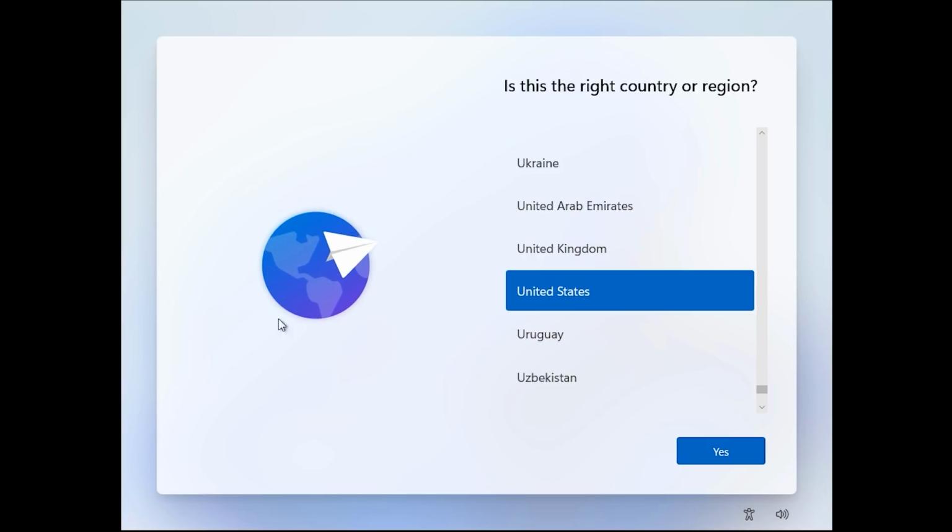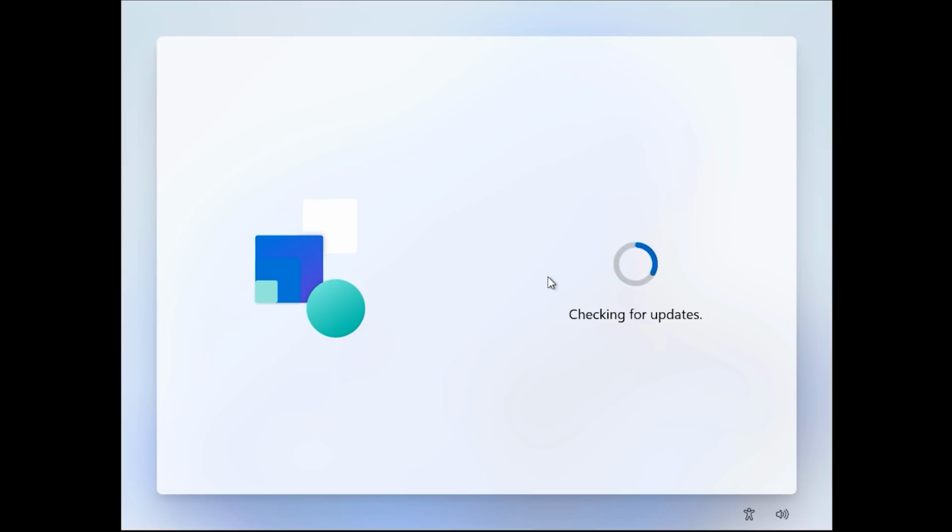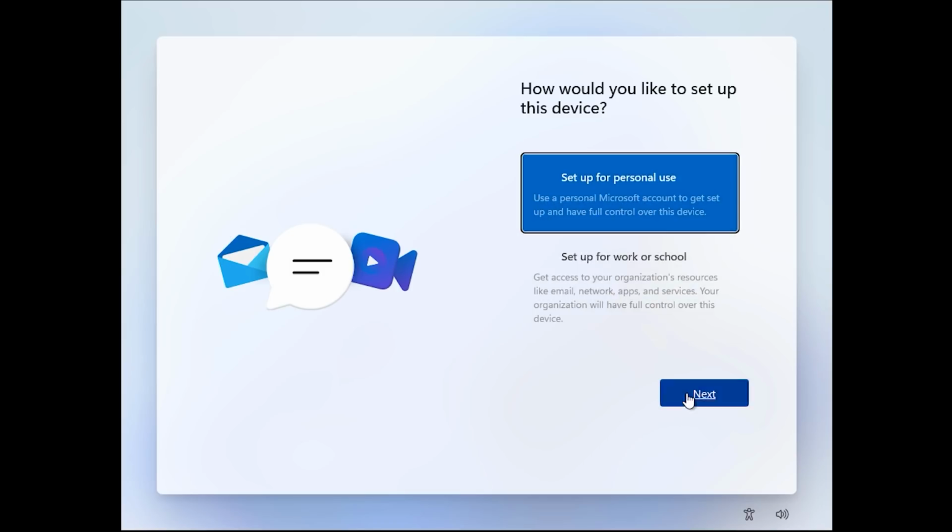All right, so we are in, and this is the out-of-box experience. When you first boot it up, this is what you'll see. Country origin, yes. It's going to probably ask the keyboard. Yep. Don't want a second keyboard. It's going to check for updates. You can choose work or school, personal use.